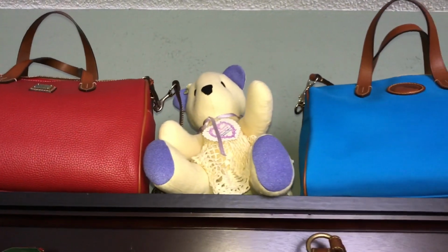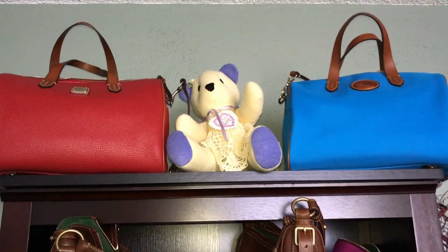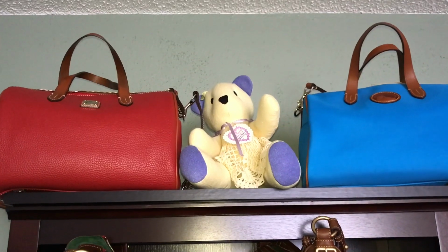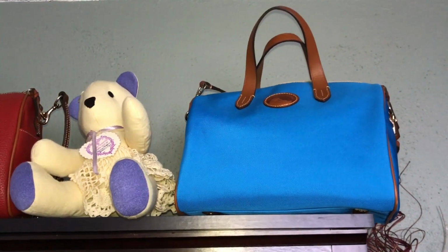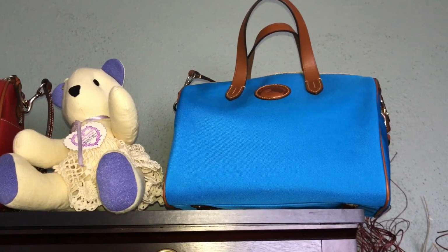So let's just get into these bags. And this is in no particular order. This is just how I stored them after my day was over and I was in the process of choosing my next bag. All of these bags are Dooney and Bourke.